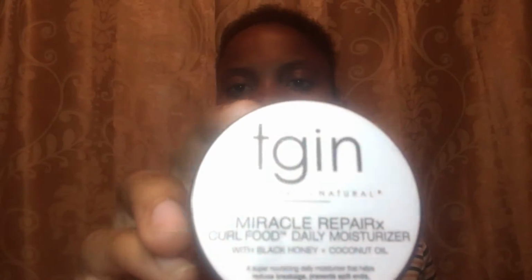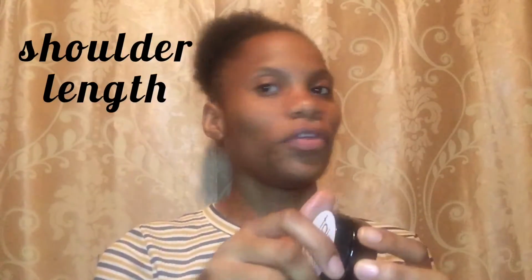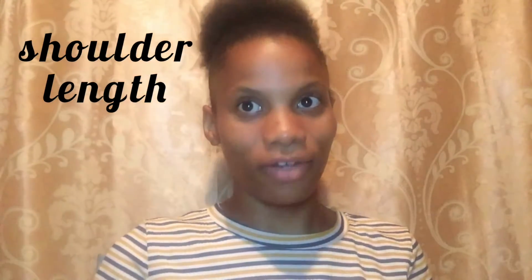So back to the Miracle Repair X Curl Food Daily Moisturizer. We have it with black honey plus coconut oil. All of these have some nice coconut oil in it. This has something amazing in it. So just so you guys know, putting it there, right? So they come in these nice small size jars, which I'm loving. Even though my hair is long, I'm hoping that it works in it. So let's just get in, guys.